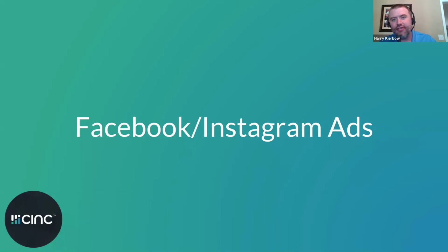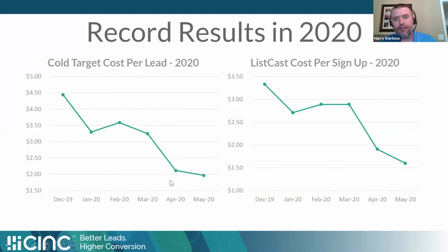So I'm going to talk to you guys along the same lines of what we've seen on Google. A lot of that has been mirrored on Facebook. So same deal for us. We're seeing record results this year. The two charts here, the one on the left shows the Facebook buyer advertising. I call that cold target advertising, where we're showing ads to people based on a demographic profile that we've developed and the location where they are. We've seen that cost per lead fall from just under $4.50 in December of 2019 to this past month, it was under $2, which is the lowest it's ever been on average.